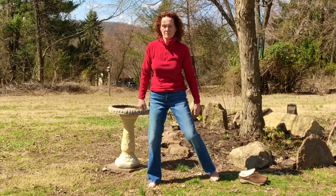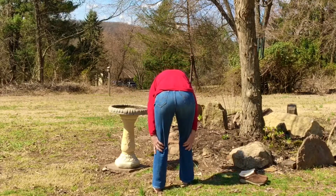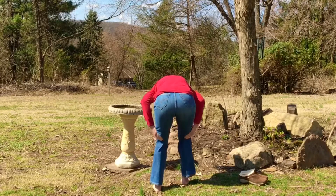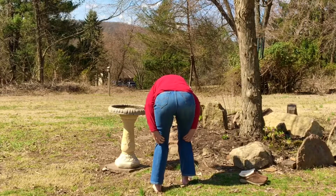I'm going to turn around, pardon my backside, but it is the back of your knees. So back of your knees, you're doing the same thing. You're going to rub into that space, tap into it, and then swiping up.